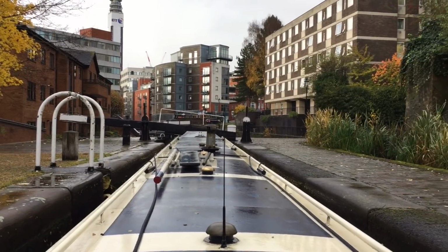Cruising weather. I know we said we were going to set off early, but it is 10:35, which to be honest is pretty early for us, and we've just gone through the first two locks on our way out of Birmingham, and we're going through the third now.